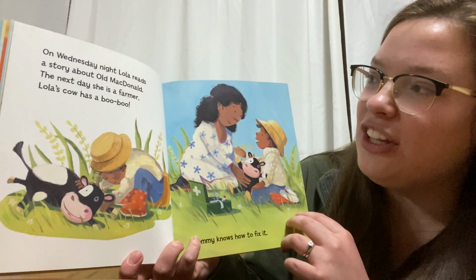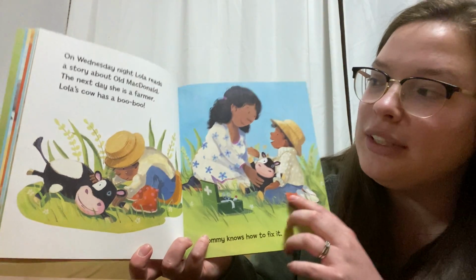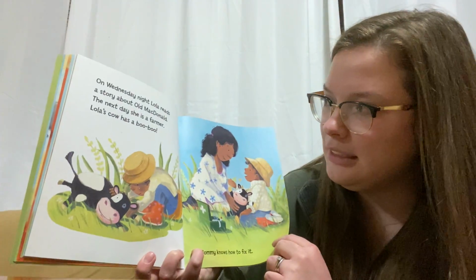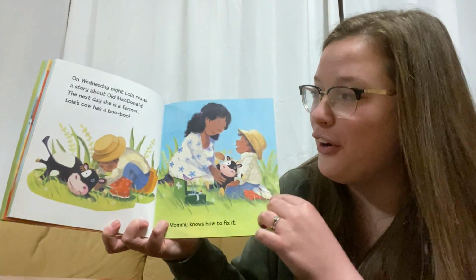On Wednesday night, Lola reads a story about Old MacDonald. The next day, she is a farmer. Lola's cow has a boo-boo. Oh no! She has to help her cow. Mommy knows how to fix it. There was a cow on our farm when we went to the farm a couple weeks ago.